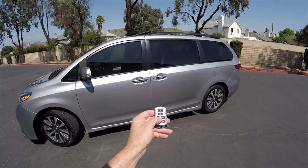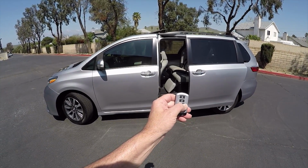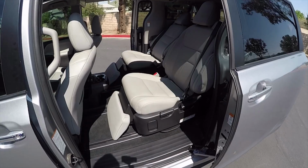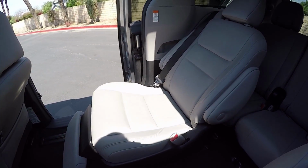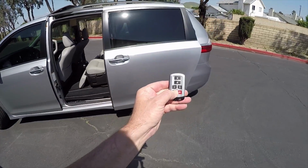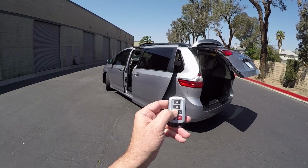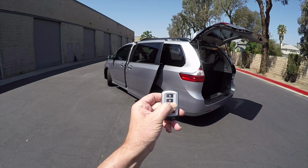Going on to more features, this has power open and close sliding doors on left and right side. So I'm opening them with the remote control. This one has the lounge recliner second row seats, and it has a power folding third row seat. It also has a power open and close rear hatch. And when I say power open and close, that means you can power open it, or you can power close. But on the doors, you just hold until they close.